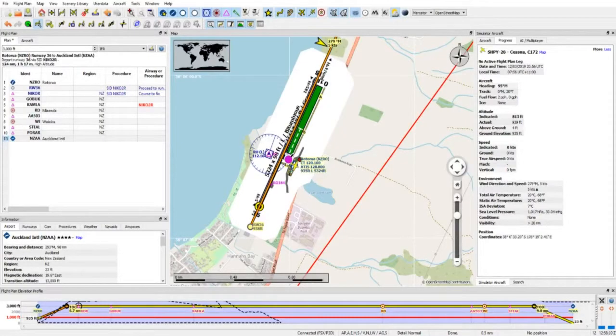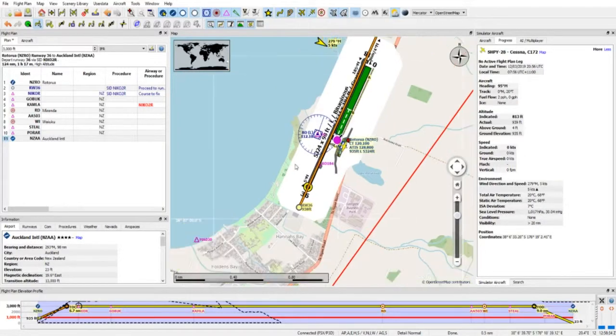So here we are, Little Navmap. As you can see, to the left hand side of the screen, I've got my route. I'm going off a SID of NICO 2 Romeo, which takes us to a waypoint of NICO. There's a restriction at that. I've got to be below 4,000 feet.